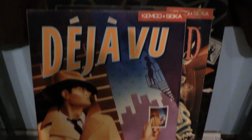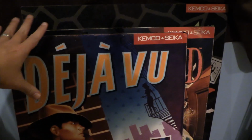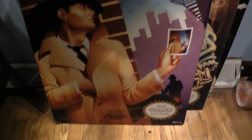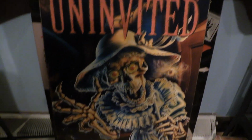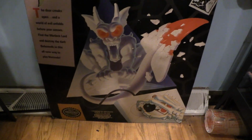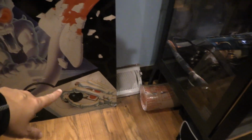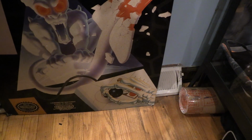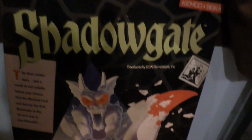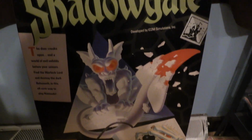More pieces from Dave Marsh's personal collection are these foam core poster-like materials. They're foam core, so they're very big. We got one for Deja Vu. We got one for Uninvited. And of course we got one for Shadowgate. Now the one for Shadowgate's not just the box art, which I thought was really cool. It's got some other things here, and then it's got the skeleton hand on the NES Advantage. Thought that was really cool. It's a little bit bigger than the other ones, so you can tell these were really cool promotional pieces, but again, part of Dave Marsh's collection.